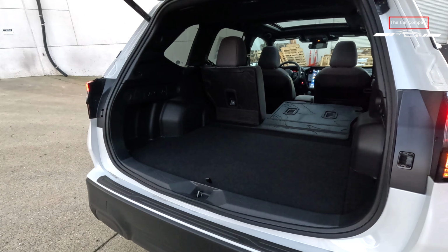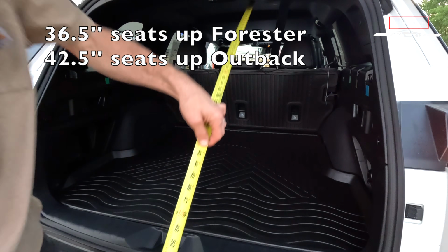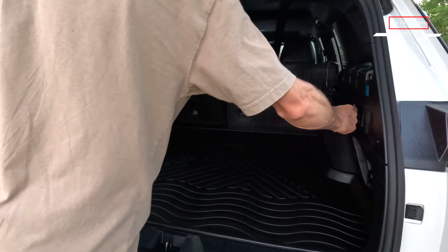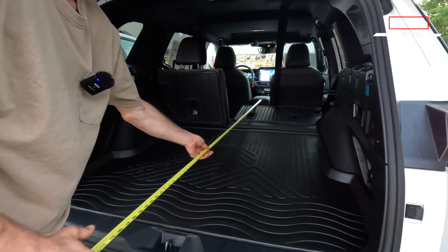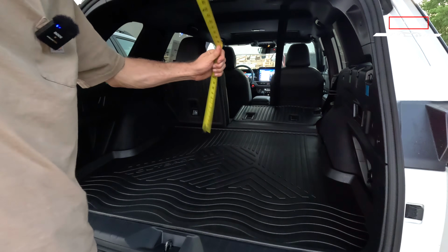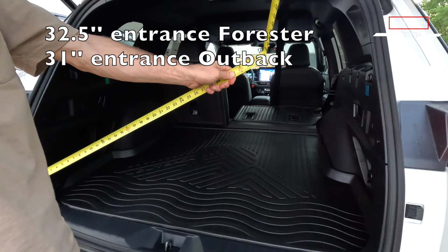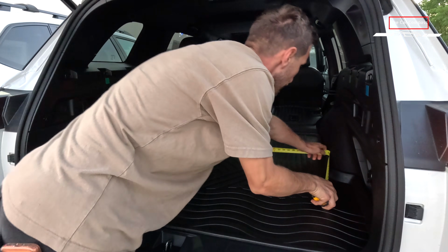And now let's go ahead and give you dimensions in Outback. And starting with the backrest up, you're going to get about 42.5 right there. And the way you're going to drop the backrest is different. You have a lever here, and then you do go to your center console right there, and you get almost 80.5 inches. And then your entrance for the Outback, it's going to bring you 31 inches. And then from left to right, you're going to get 43 inches.